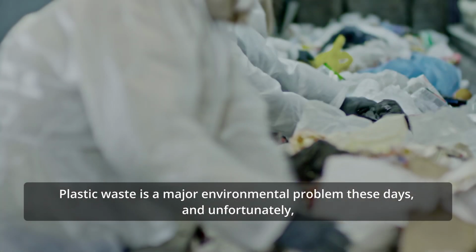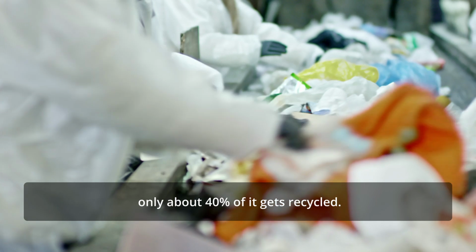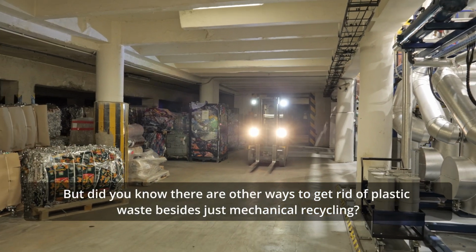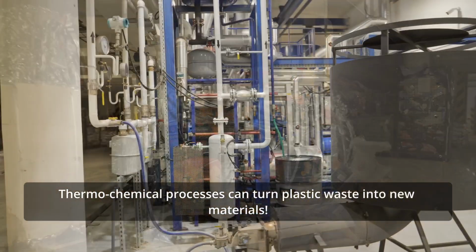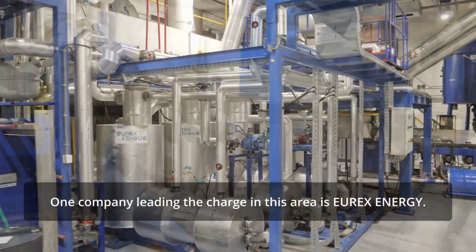Plastic waste is a major environmental problem these days, and unfortunately, only about 40% of it gets recycled. But did you know there are other ways to get rid of plastic waste besides just mechanical recycling? Thermochemical processes can turn plastic waste into new materials. One company leading the change in this area is Eurex Energy.